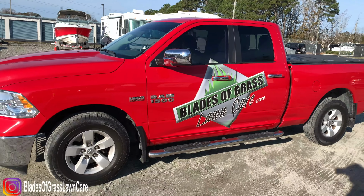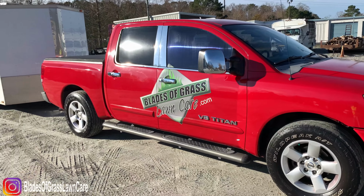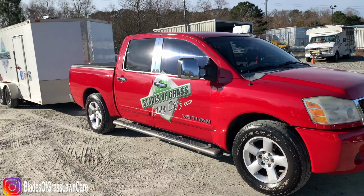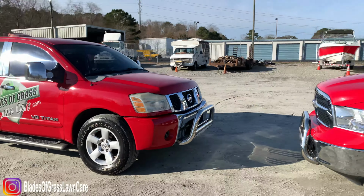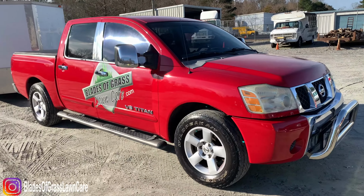Ram 1500, 2016, or Nissan Titan, 2006. Ram versus Nissan.